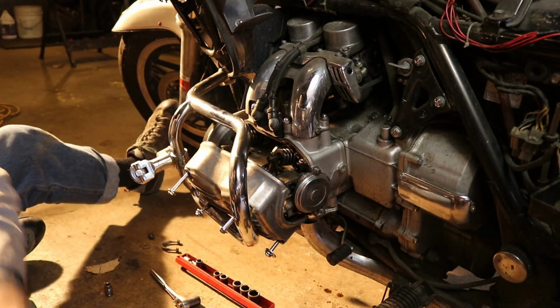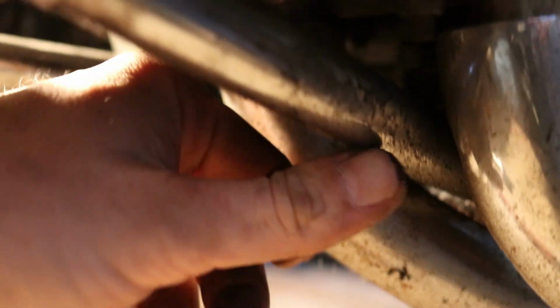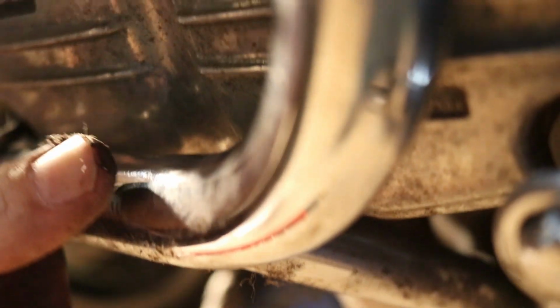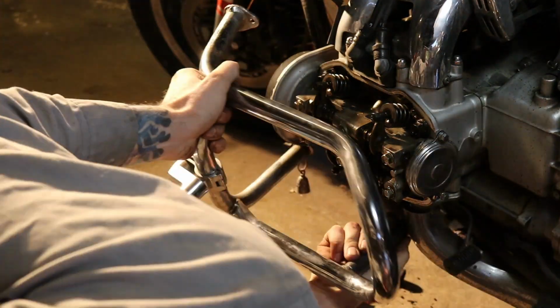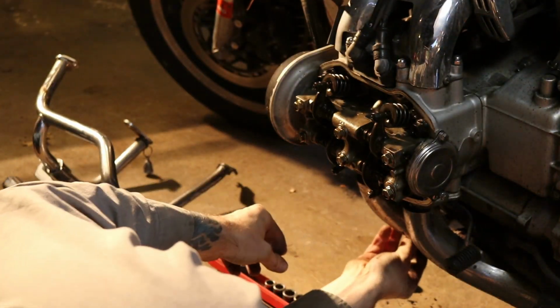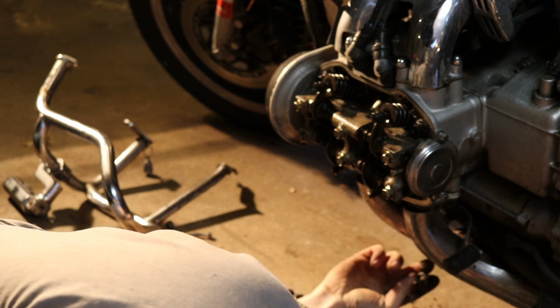So we got a nut down here in the bottom. Right there, we got a nut. And that goes up and connects to this guy here, which then comes out to this guy. Let's put this nut back on here so I don't lose it.